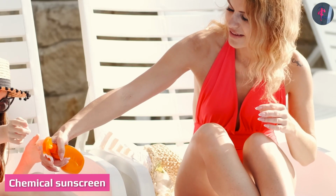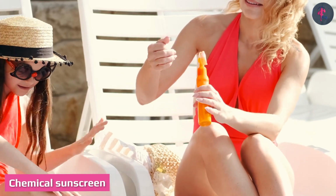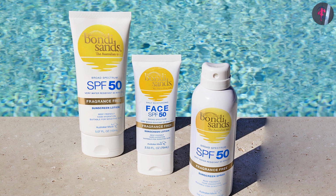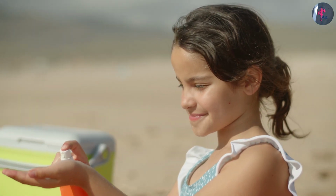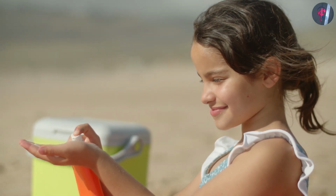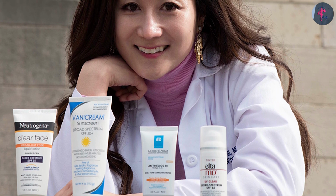Chemical sunscreen. Chemical sunscreens don't sit on the skin or block rays. Instead, they feature active ingredients that absorb UV rays before your skin can soak them up. These chemical UV filters include oxybenzone, avobenzone, octisalate, octocrylene, homosalate, octinoxate. In most cases, chemical sunscreens do not leave a visible film layer on the skin, which makes them easier to wear on a broader range of skin tones, says Hale.